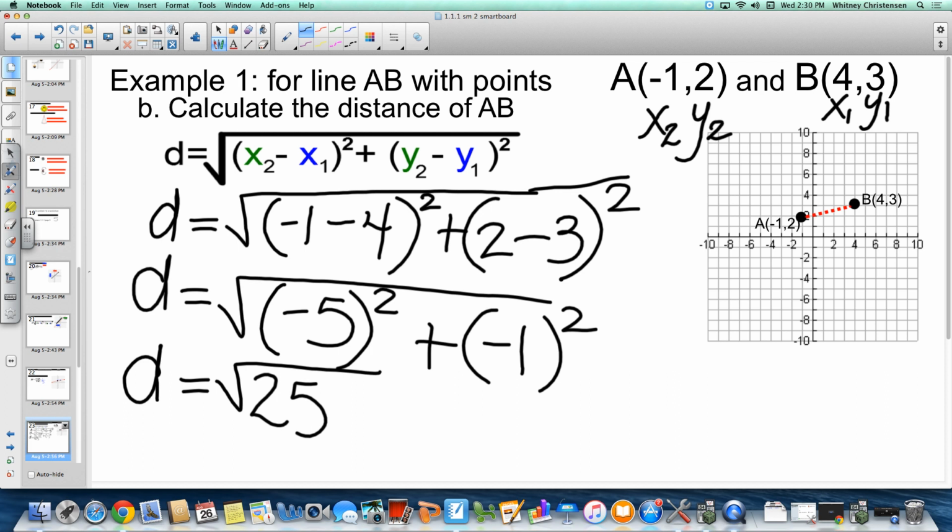Okay, so we have 25 plus what is negative 1 squared? Positive 1, because that is negative 1 times negative 1, which is positive 1. So we have here the square root, what's 25 plus 1? 26. So we have the square root of 26. Now at this point is where you would type it into your calculator, once you've combined it all.